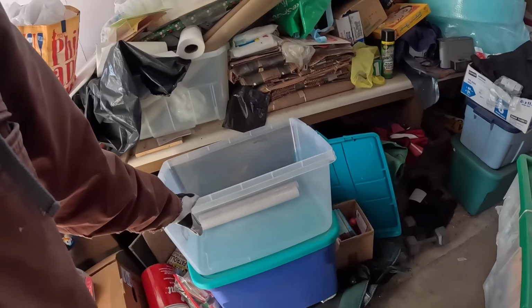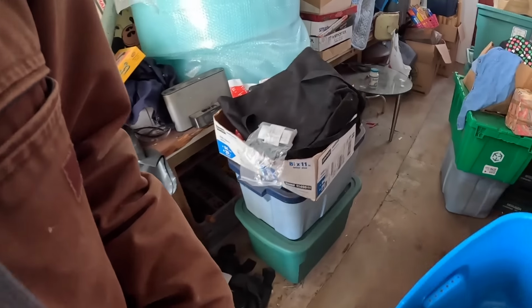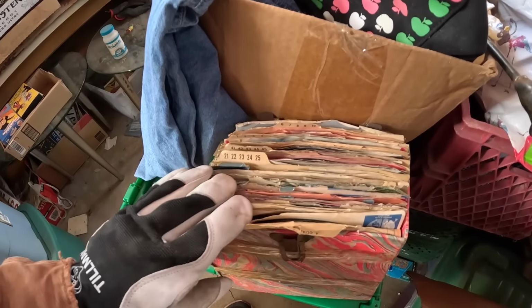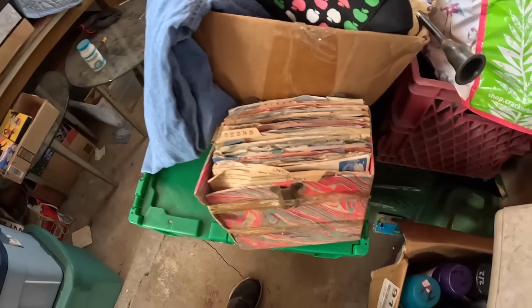All right. So I've actually been filling up more bins of donations. It's been a fun project. These were records that were found in that last storage unit. I don't even think we really showed any of them.